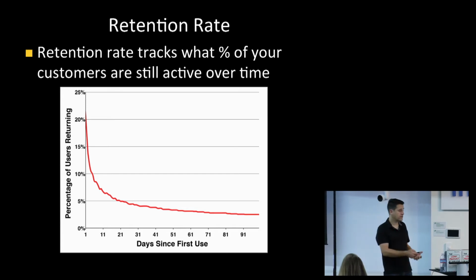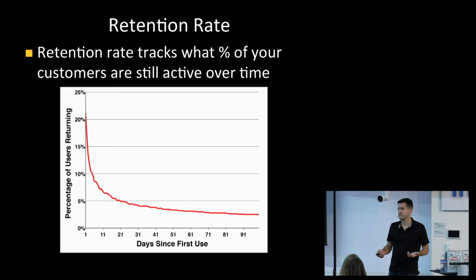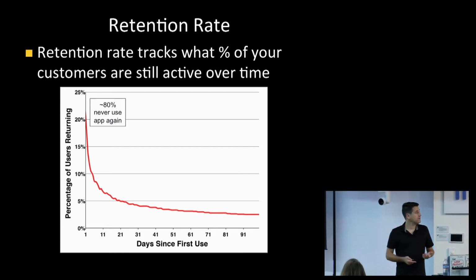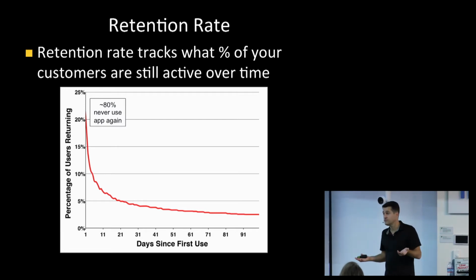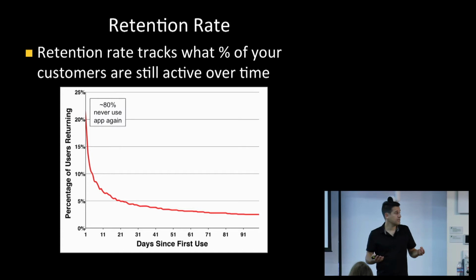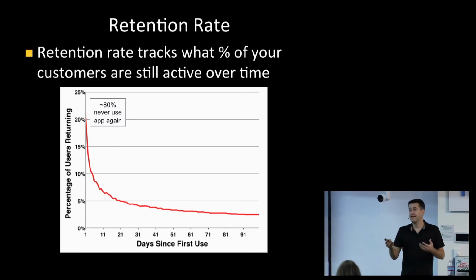And so this curve, it's pretty brutal. You see, it doesn't even start at 100%. Why is that? Well, for this product, 80% of people never used it after the first time. And this is real data from a mobile app. It's pretty brutal, right? Talk about a leaky bucket. We've put all this time and effort into getting people there, and then, right? And this is for a mobile app.